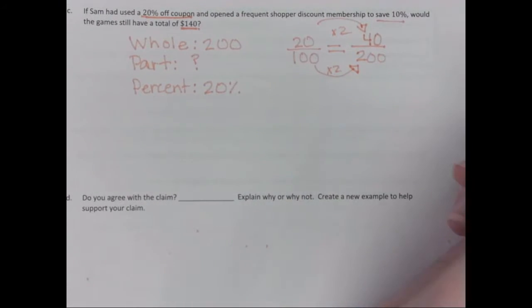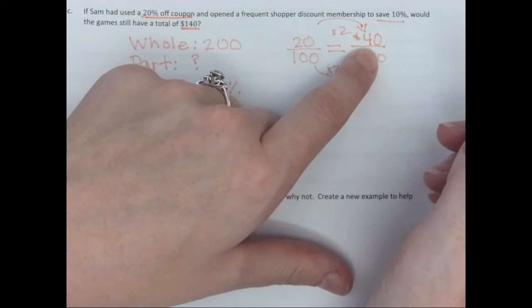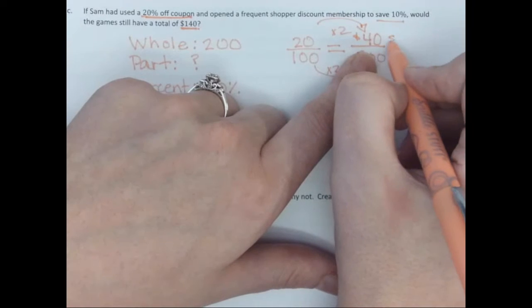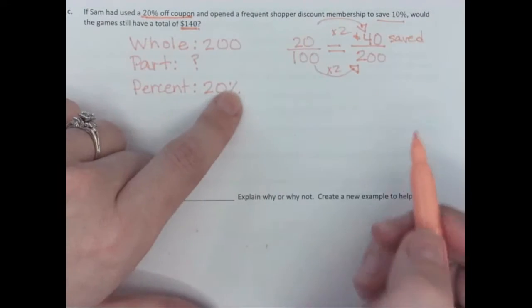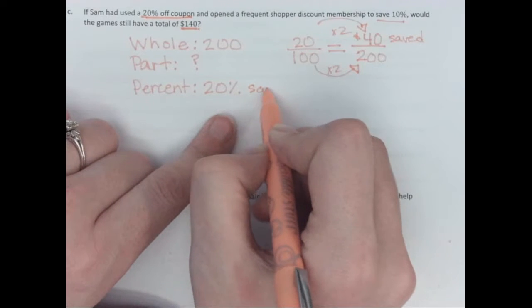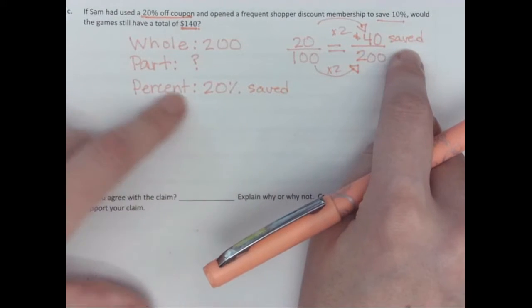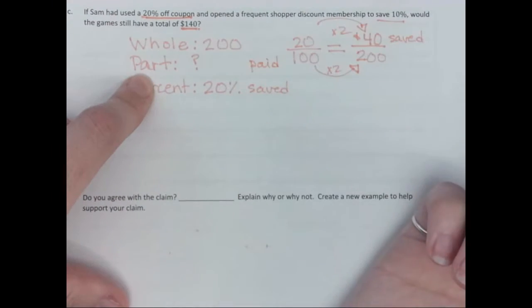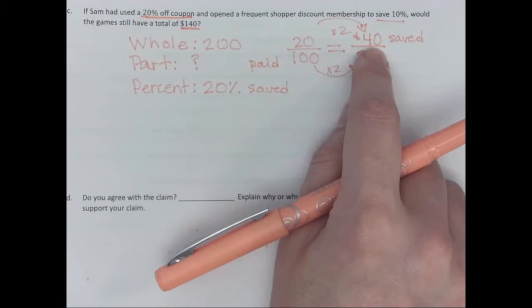Okay. Now, this is super important. $40, I'm sorry. Yeah, $40 is the amount we saved. Okay, 20% is the amount we saved. That's equal to $40. I want to know the part we paid. How do I find it? All I know is what we saved. So Liliana, how do I find it?